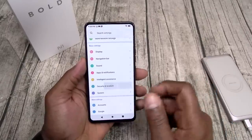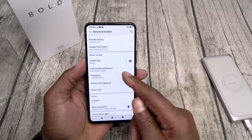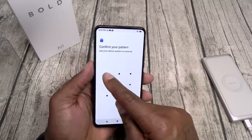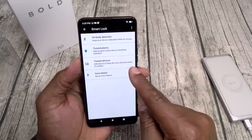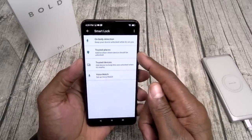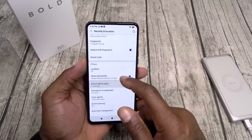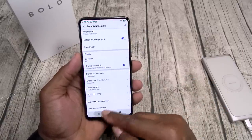Let's go to system and security. Okay, so you got screen lock preferences, blah, blah, blah. You do have smart lock. So now, with smart lock, since there is no face unlock, you can use trusted face. Let's see, does it have trusted face? Nope. Okay, so you got on-body detection, trusted places, trusted devices, voice match. So there's no face unlock and no trusted face in the smart lock. It is what it is.